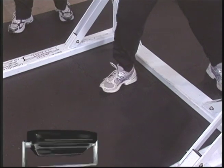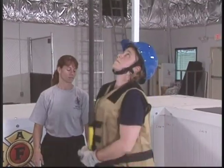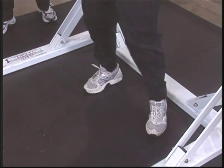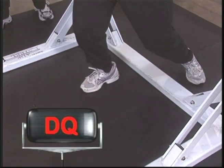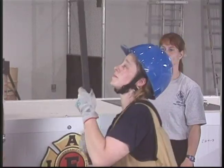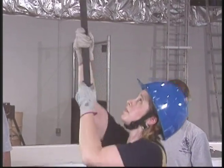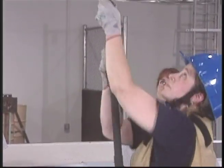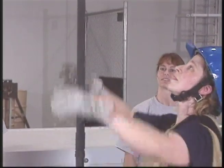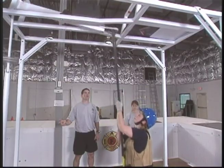If you step outside the frame during this event, you will receive a warning. A second infraction will constitute disqualification, and your test will be concluded. You are permitted, if needed, to stop and adjust your grip. Should you release your grip, or should your hand slip from the pike pole without the pole falling to the ground, you should re-establish your grip and resume the event.